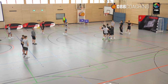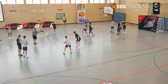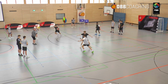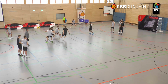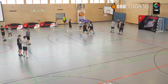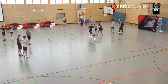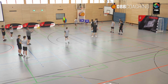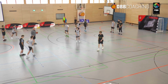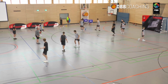Rebound it. Got to block out. Big space behind the 3-point line. Boom, ice to the rim. Very good. Nice reject. Alright, ball live, and we can keep going on. Let's get 6 new guys. Whites on defense. 6 new guys, whites on defense.